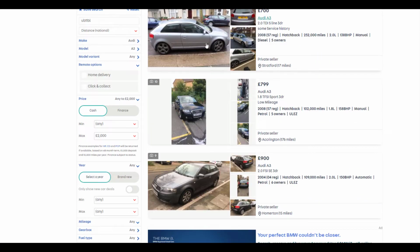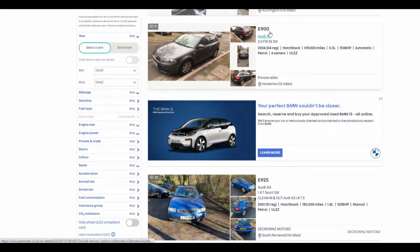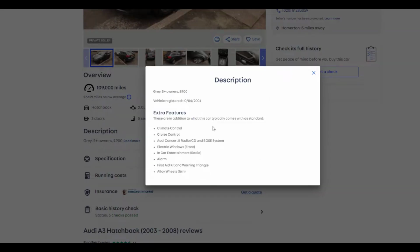I have myself had to look at a few of them. They're actually scrap. Some of them for £700 are not good cars. Let me just show you an example. Let's see what this one is. This is £900, 6 owners, 100,000 mileage, which is expected. Let me just see the condition.